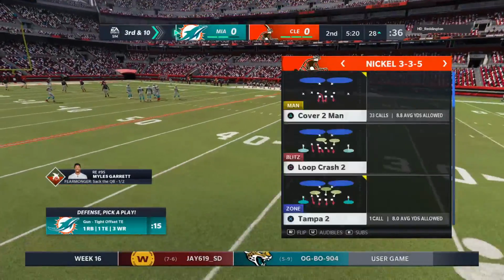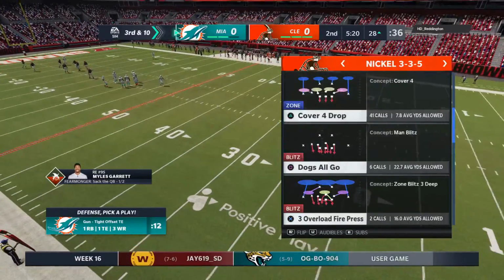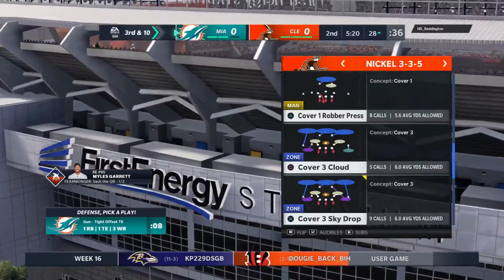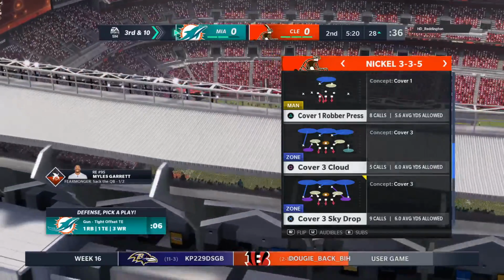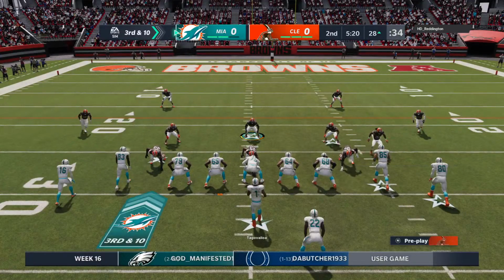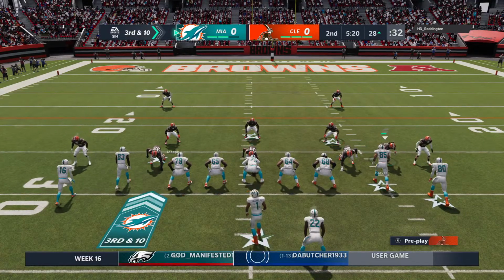Thus far, they have been able to move the line of scrimmage very well in the running game. Almost felt like they said in the huddle, can you guys pass protect? Let's take a big shot downfield. Didn't get it on that one, but they may come back to it again. Now play number 7 of the drive as they're looking at a 3rd and 10.